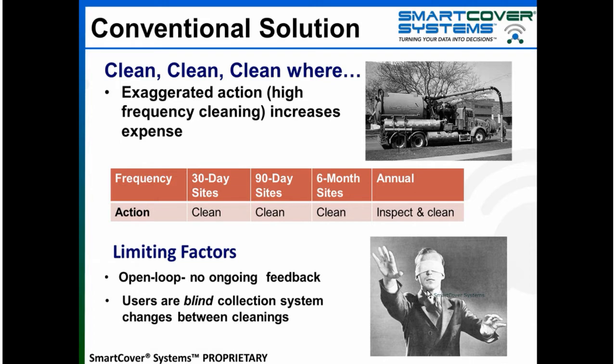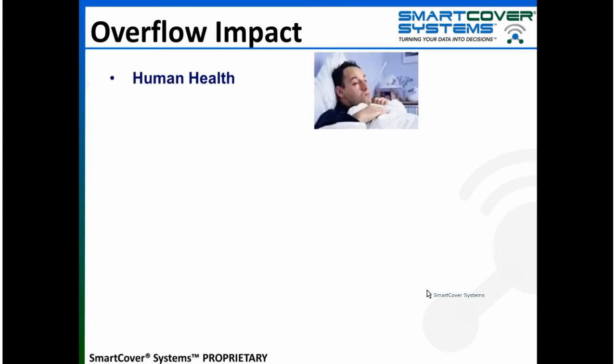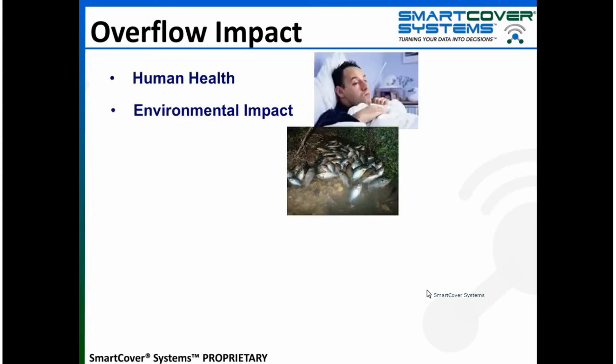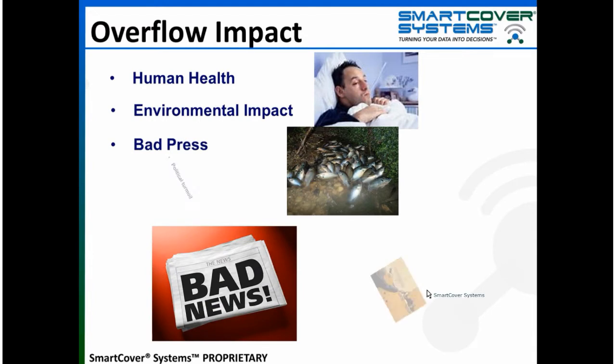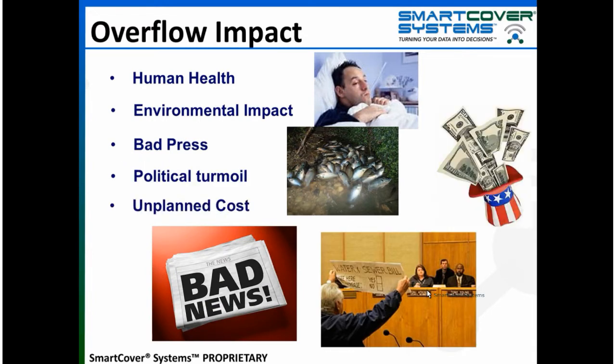And so what a good manager tends to do is, if I think there's a problem here, I'm going to clean as often as I can. But the more often you clean, a couple things happen. It costs a lot of money, and it takes a lot of time of your staff. Obviously, overflow impacts human health, environmental impacts, bad press. You could have political turmoil, but people get mad about things like that. And obviously, there's unplanned costs. Anytime you have a spill, you have an unplanned cost.